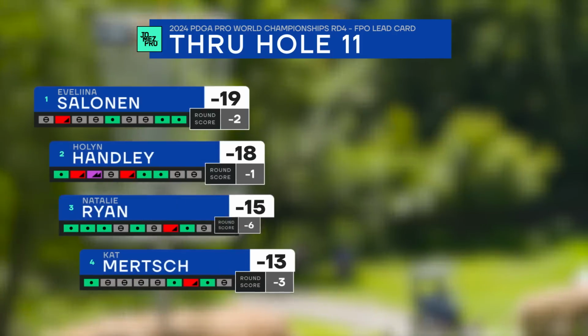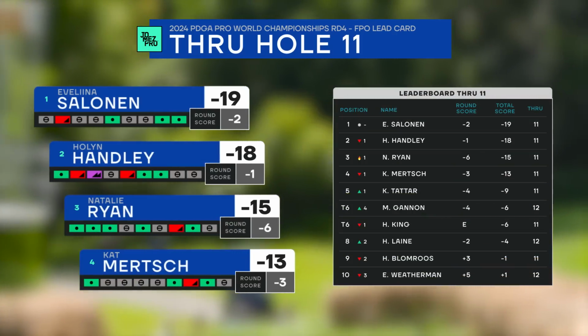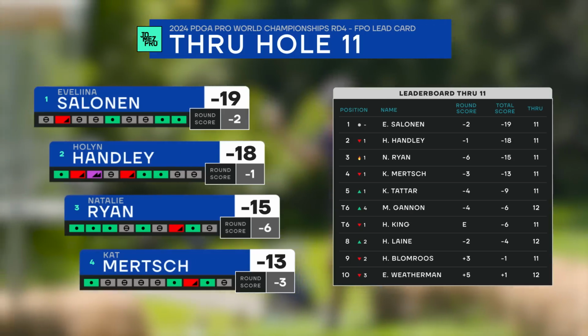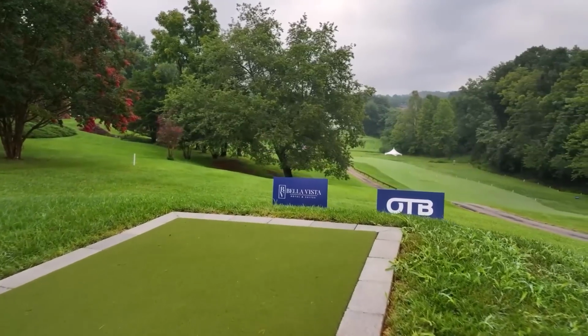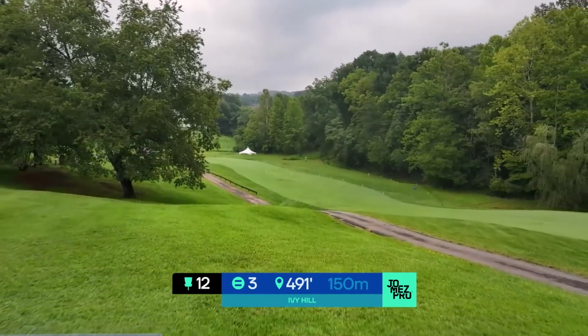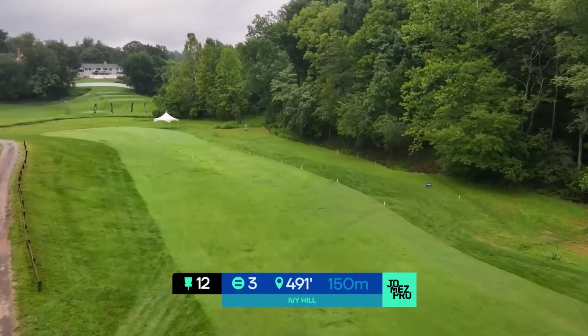Great save from Holyn, but I know, were they all inside the circle? Besides Kat, but yeah. Natalie moves back to 6 down, which theoretically would be the course record, right? 5 down's the best we've seen. Mm-hmm. Hole 12 is a downhill par 3, 491 feet.